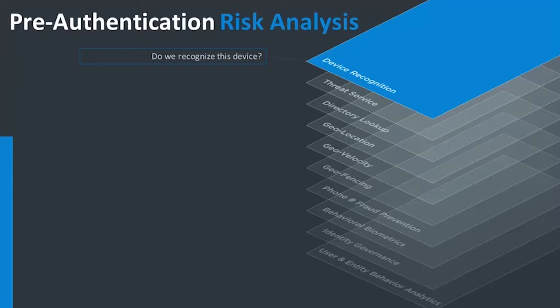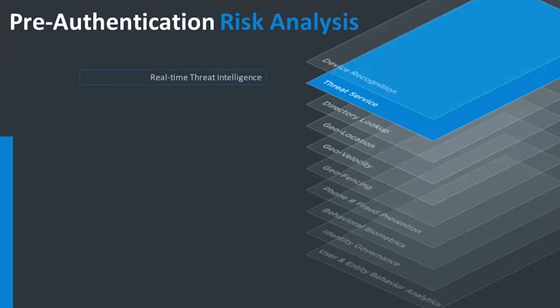It could be enough for an organization to be happy that we can reduce the friction completely, or it may be that we need to go through some more layers to continue to build up this strength and depth approach to adjust the user experience accordingly. So we'll go down to the next layer, as it's shown on the screen. And SecureAuth provides a very rich threat service. This is real-time threat intelligence.